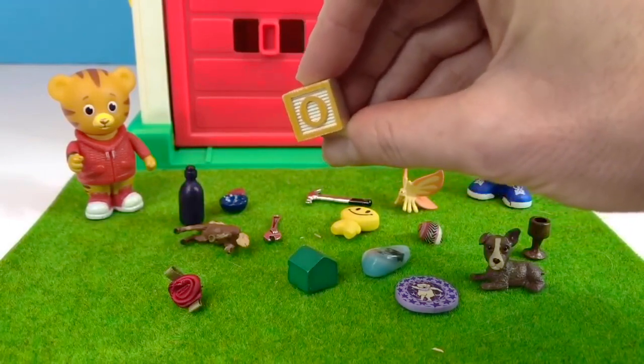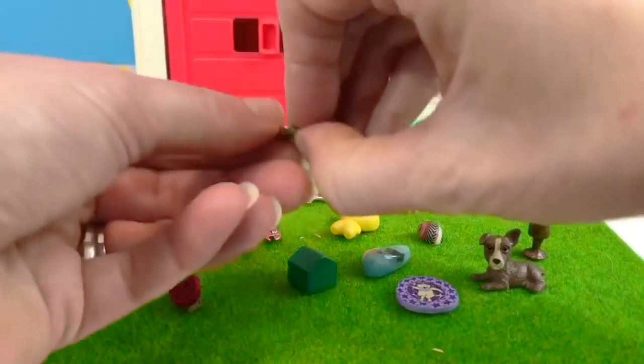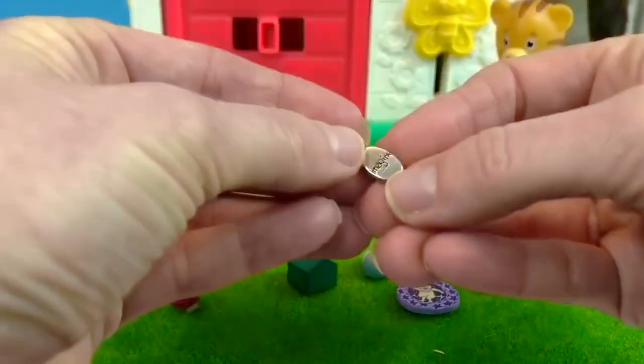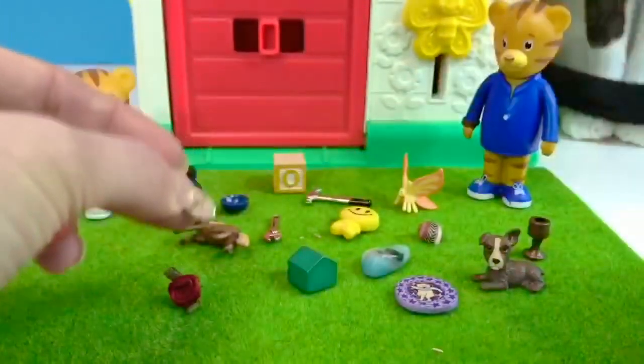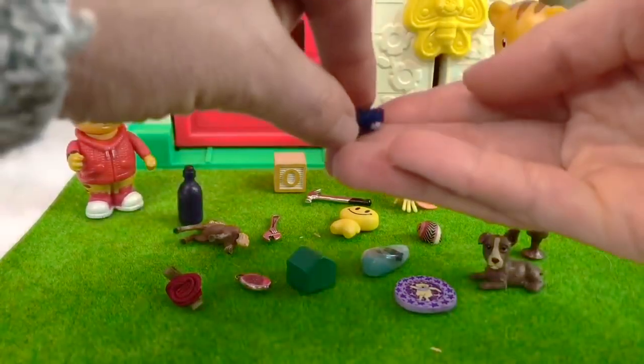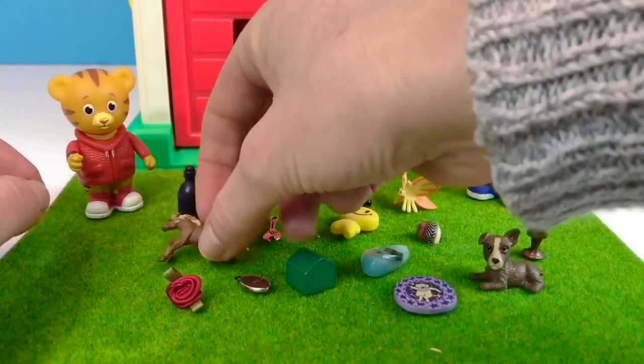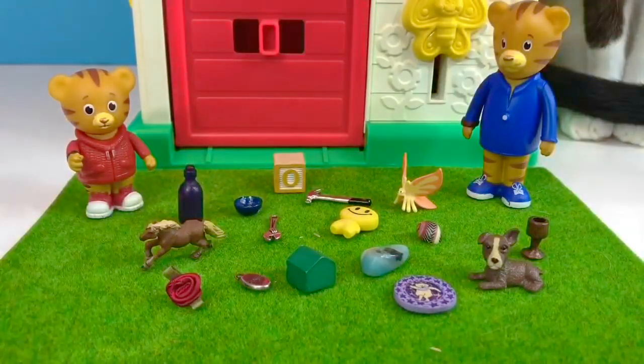Can you think of a word that starts with O? And here's a little silver jewelry piece that says Imagine. The teeny tiny little bowl and a brown horse.